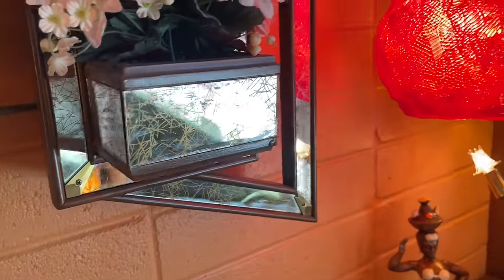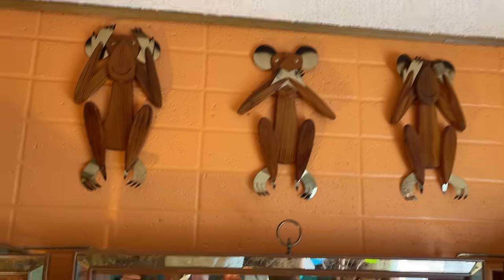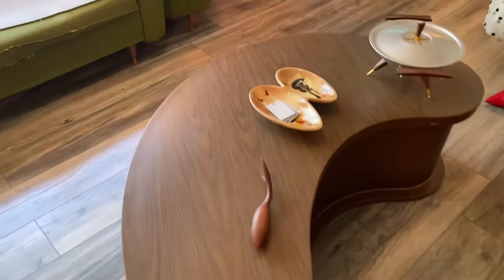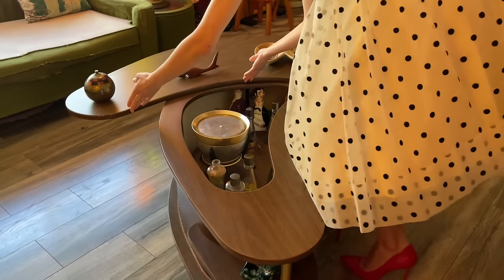Interesting details. I'm such a sucker for that, like, gold on the mirror. I can never get enough of that. Oh, I know. Oh, how much do you love Hear No Evil, See No Evil, Speak No Evil. I know. And this coffee table does a trick, doesn't it? It does. The Grand Server. Wow.